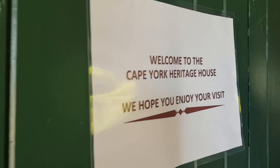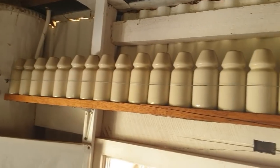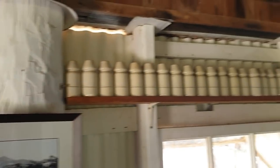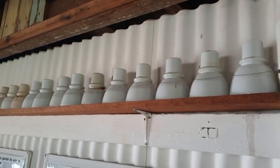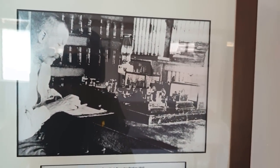Wow. How cool is this? Just let yourself in. Nice. Actually, the ceramic insulators that are used on the old telegraph lines, and they're lined up here inside. You can see the different shapes, different sizes. So when the army was building the telegraph line, they had to use these to ensure that the communication lines were insulated. This is one of the houses that was built years ago to house communications.